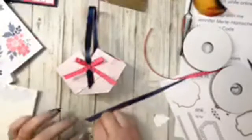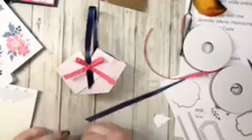All right, so we got one staple covered there, and don't worry about the inside. We'll do that one too. And then we've got this littler one here with a dimensional.